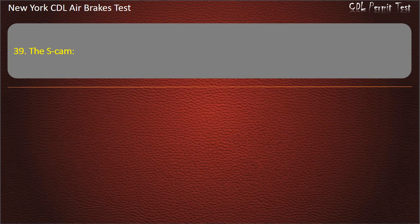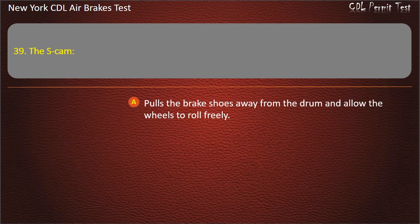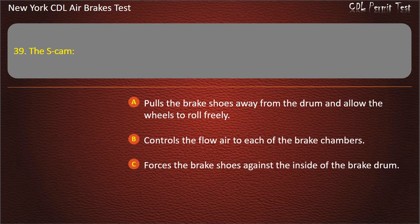Question 39. The S-cam pulls the brake shoes away from the drum and allow the wheels to roll freely. Controls the flow air to each of the brake chambers. Forces the brake shoes against the inside of the brake drum. Answer. Forces the brake shoes against the inside of the brake drum.